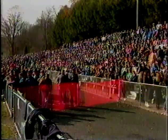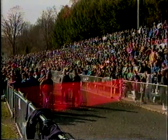Big call here early in the game for the Chargers. Coach Hunt sending out that punting unit as they are down around the 41-yard line, 41 and a half, and they're going to punt the football.